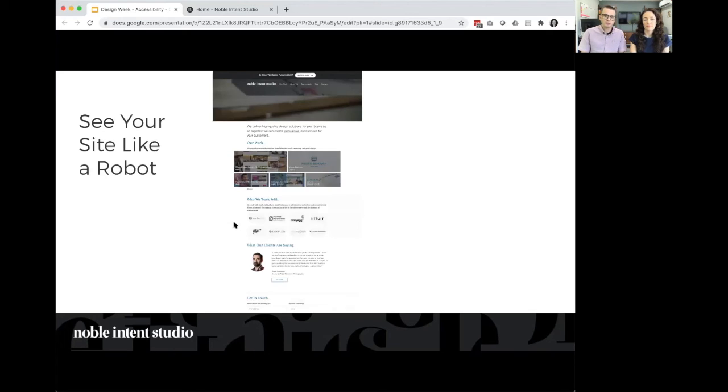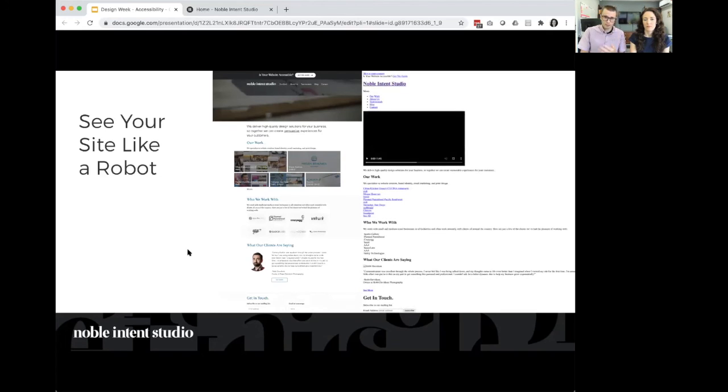In order to do that, it helps to remove all the images and videos and styles from your website and see what it looks like. We can see that we still have navigation, we still have our list of links, and we use a plugin called Disable HTML in order to look at that and just make sure that it makes sense.